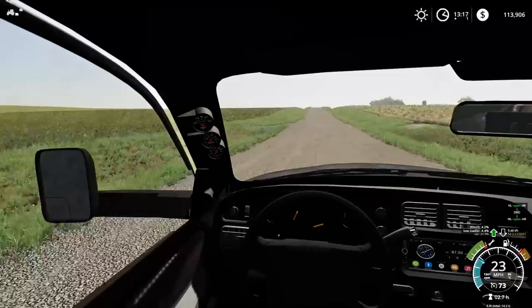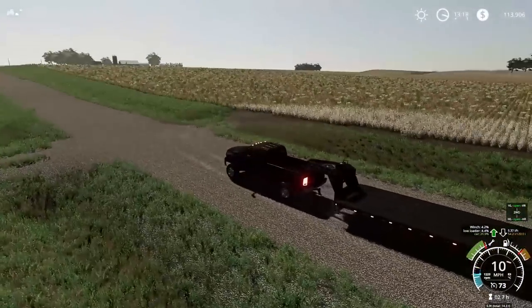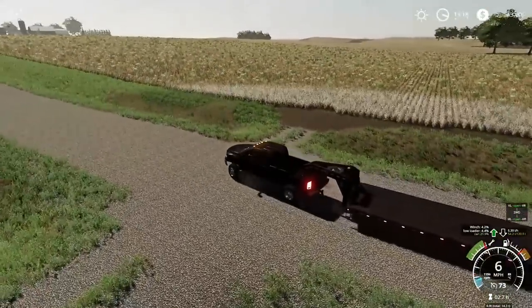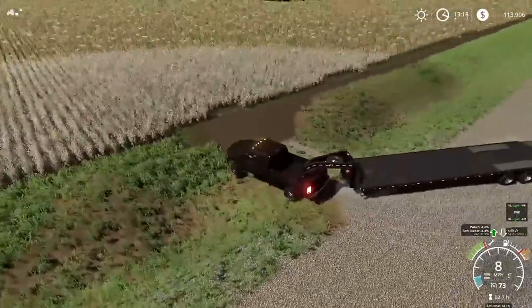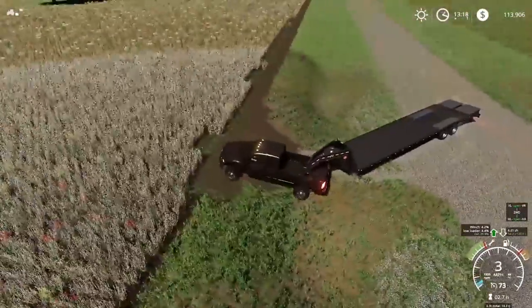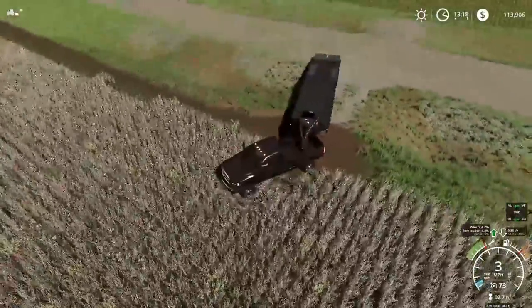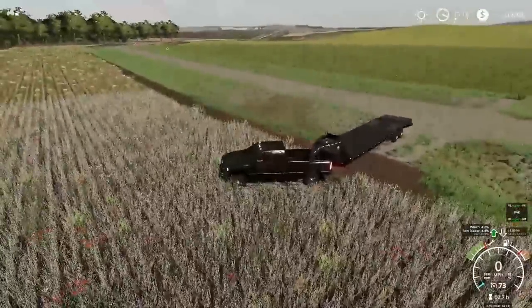Never know. All right, rolling up to where the field was. He said it was this entrance right here. Man, and he said it was way back in the back of the field. How am I even supposed to get in here, let alone... all this crop is harvested, so it's not going to be a big deal if we pull out into it a little bit here. Oh, we got stuck.